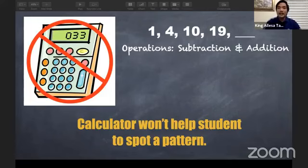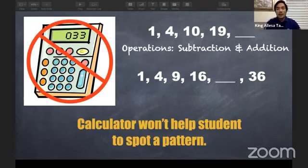Another example is this one. I have the numbers 1, 4, 9, 16, and blank. And the last number would be 36. But the question is, pag ginamit ba natin ng addition sa calculator, multiplication, division, or subtraction, mabibigyan ba tayo ng sagot ng calculator? The answer is no. Pag in-input natin tong mga numbers nito sa calculator right from the numbers itself, hindi natin kayang makuha ang tamang sagot. Pero kung merong matibay at merong magandang foundation ng arithmetic or ng number sense ang ating mga estudyante, kaya niyang ma-identify na ang operation dito ay multiplication.